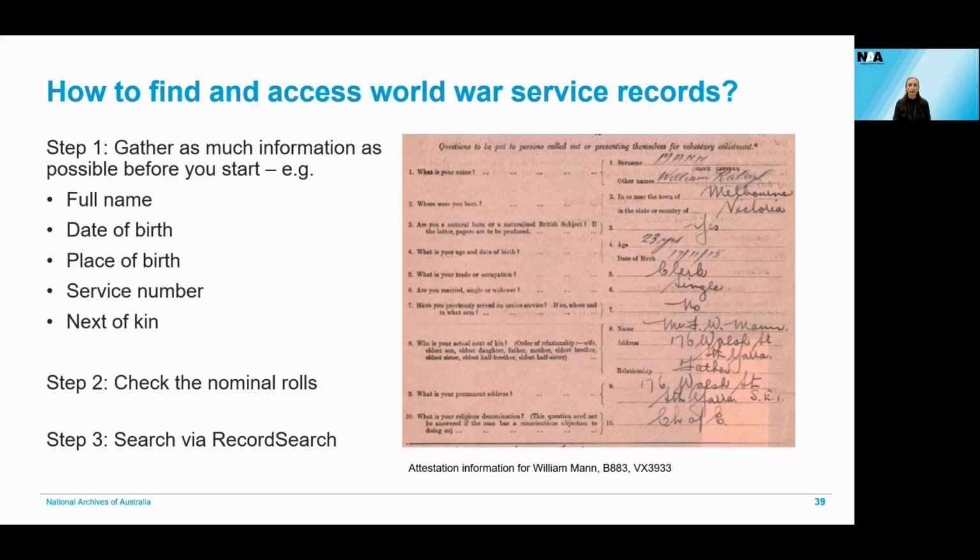So how do we actually find and access World War service records? Step one is to gather as much information as possible before you start, including their full name, date of birth, place of birth, service number, and next of kin details. Checking the nominal rolls can be a good step prior to searching our website, as this will confirm that the individual served. The third step is to then go to our record search tool on the National Archives of Australia website.